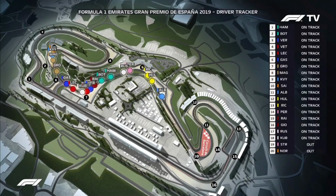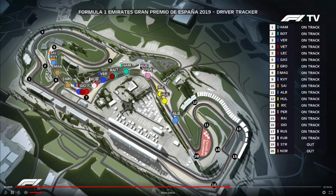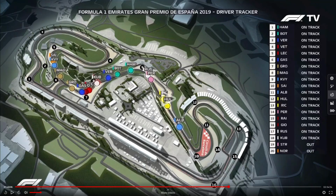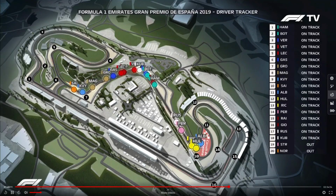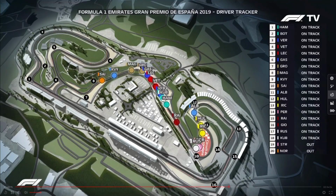Well, that's going to sort the restart order out nicely for us, isn't it? There you go then. Is that the purpose? I thought it was just so that they didn't interfere with the race between the leaders and deny us a duel. That they've elected to do that. Well, this is why they brought this rule in. The lapped cars can overtake just to get out of the way.